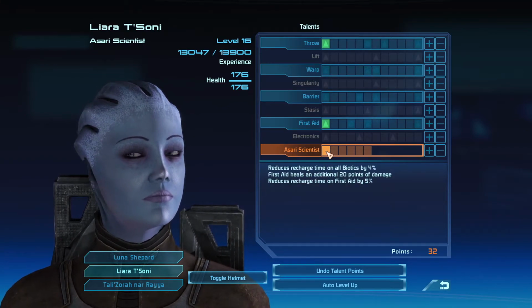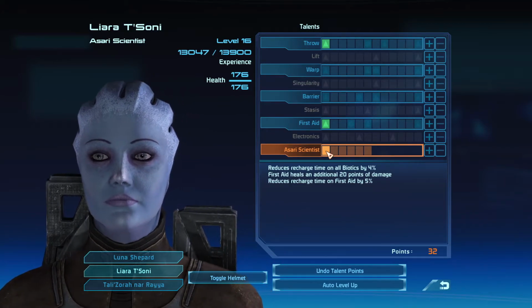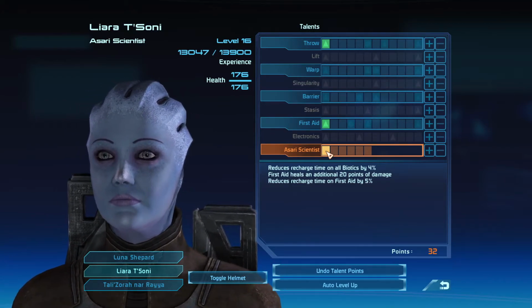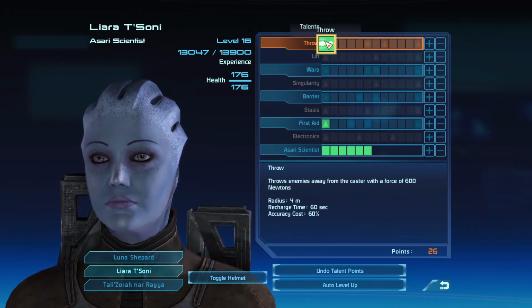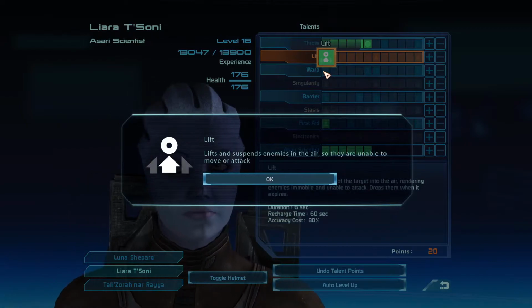Reduces recharge time on all her biotics. First aid heals an additional 20 points of damage. Reduces recharge time of first aid. Okay, we'll just max this out first, and then we'll go. I put my phone onto my desk and broke everything.